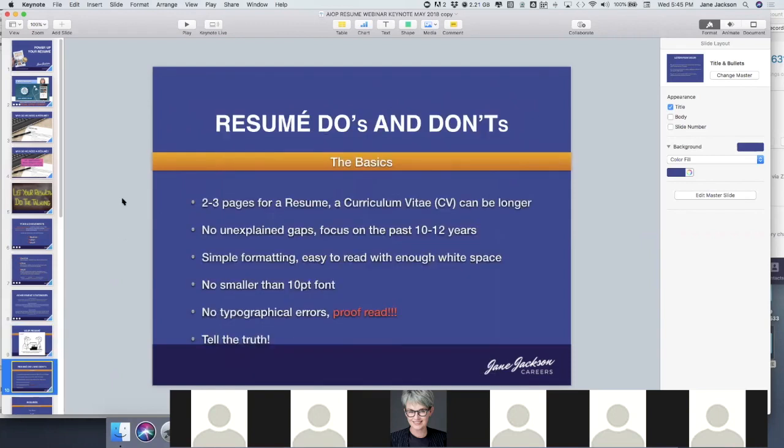Now, the next thing is some resume do's and don'ts. 2 to 3 pages for a resume, max. If your resume is 4, 5, 6, 7, 8 pages, too long, no one's going to read it. Because, remember this, write it down if you've got a pen: a resume is a synopsis of your career highlights that's relevant to the reader. Okay, in fact, I'm going to type that here. A resume is a synopsis of your career highlights that is relevant, in capitals, if I can type properly, to the reader. Okay, so there you go.